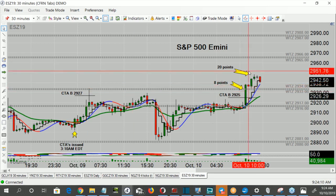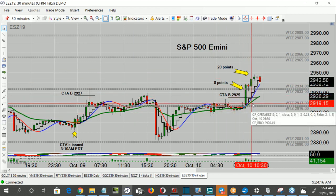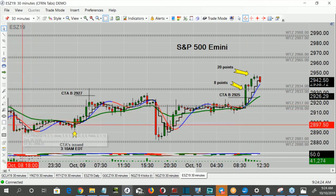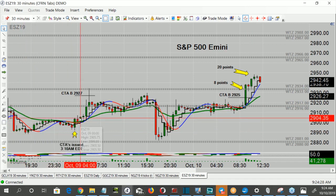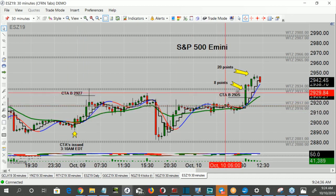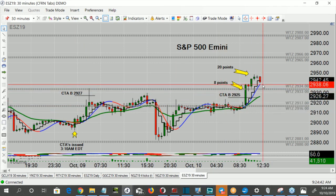Price is above this weekly trading zone. Price is above the BBC. What does that mean? BBC just means bull, bear, cross. When price is below that green line, we're looking for lower prices. And when price gets above it, we're looking for higher prices. Very elementary, I understand. Simple by design. So, right now, since price is above this zone and above the BBC, well, that means that the market is trying to get to the zone overhead, right?